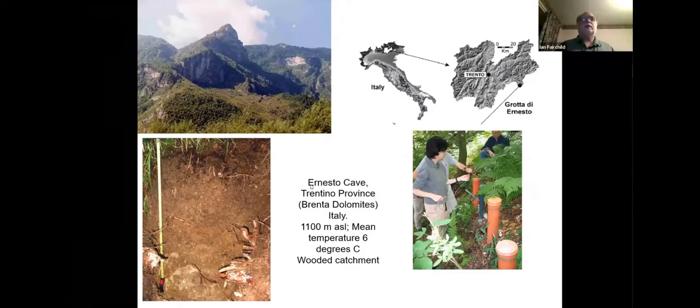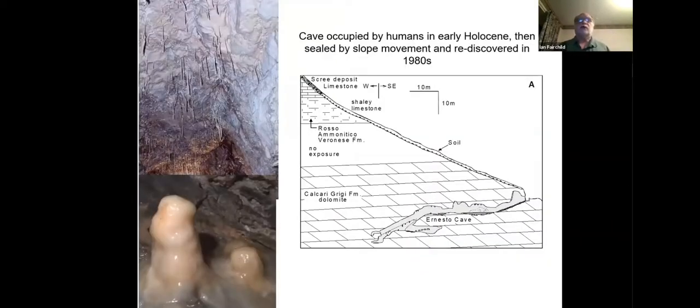So this cave we see here in the Trentino province is at 1,100 meters altitude and only has a mean temperature of 6 degrees because it gets very cold. There's very thick snow in winter. But as you see, it's a wooded catchment. And if we look at the cross section through the cave, we can see it's really quite small. It's only about 50 meters long, a few meters high. You can stand up and walk through it easily enough.